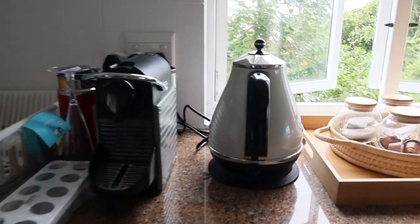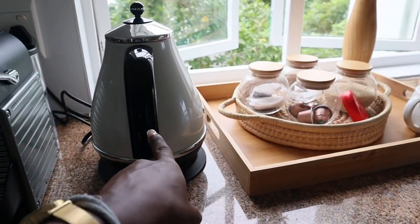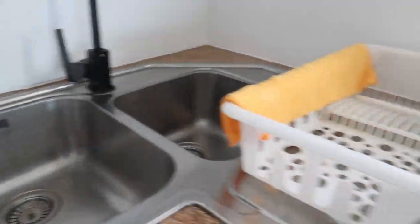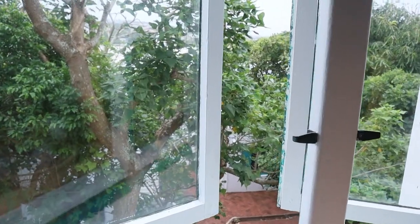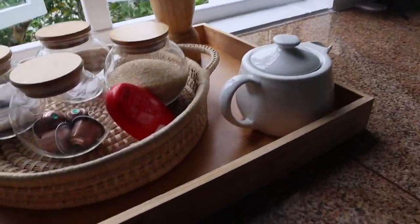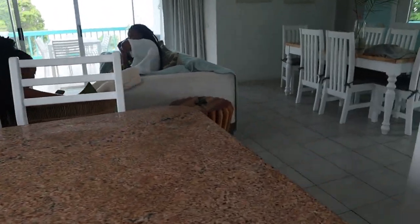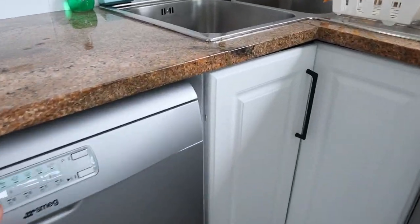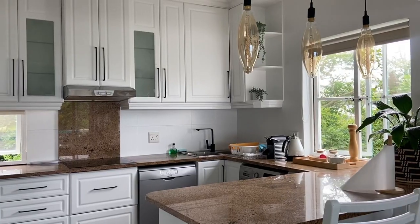And then there's the coffee maker, the kettle, the sink, and the window that has a view of the garden. And then there's the tea area, and then there's a flower here, a peace lily. And then there's the dishwasher. There's a dishwasher.